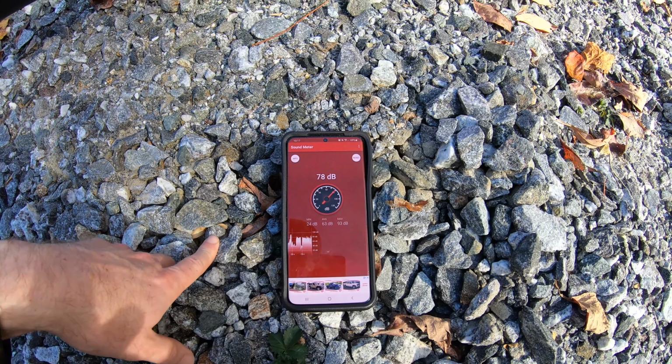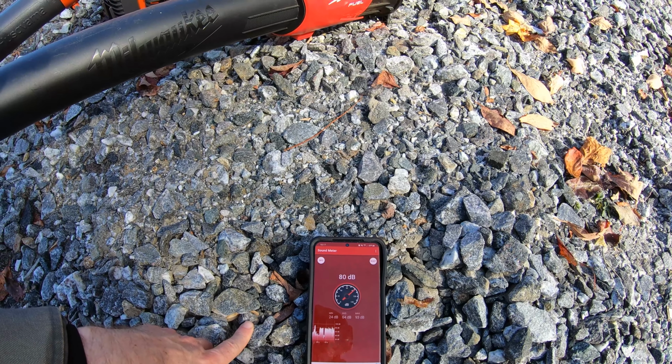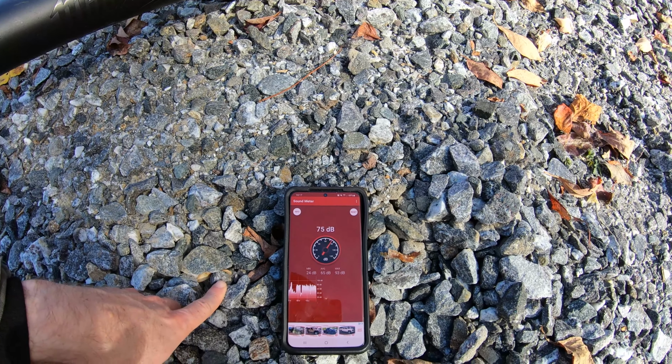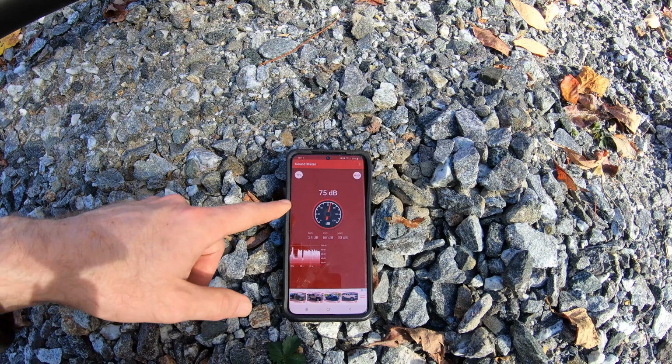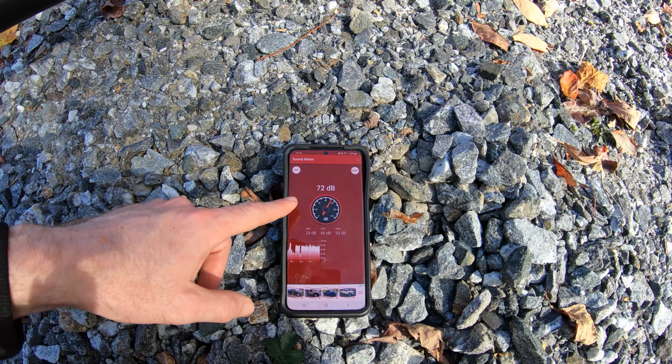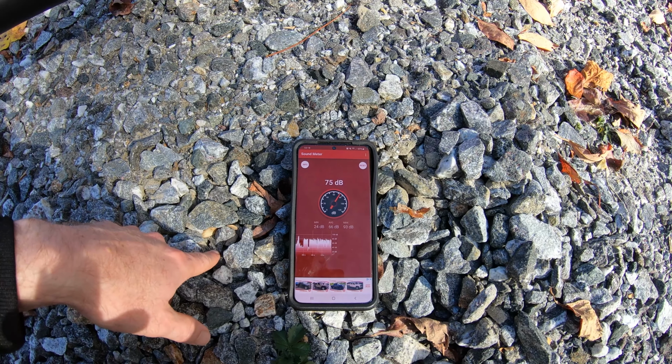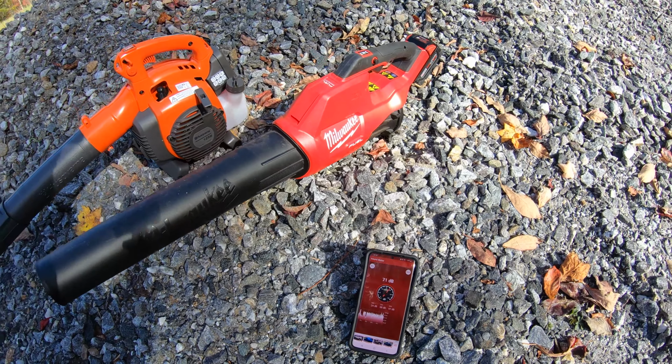But I'm going to test the noise level between the two of these. I'm assuming the gas is probably a tad bit louder, but we'll see based off the sound meter. Just talking, I'm already going up to about 75 or so, so we'll see how that compares to me talking. I'll try to keep these about the same distance away.